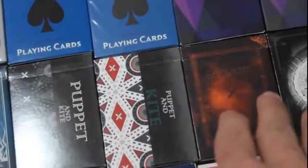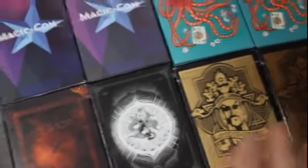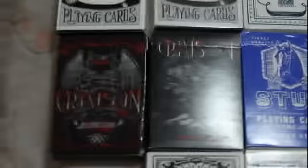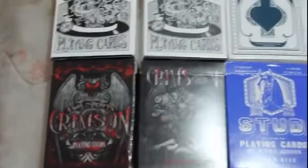The, whatever that is, I forget what it's called. Ghoul Note, that's it, the Ghoul Note. And the Take a Foo. And then the Angry God of Wolf, one open, one sealed, for the time being anyways. Then over here we got Crimson and Crimson Resurrection, like first edition and second edition. Basically those are from Dan Sperry.